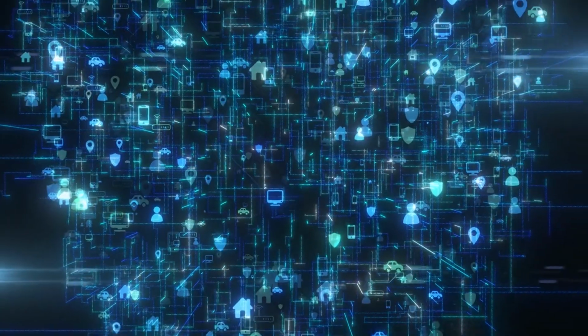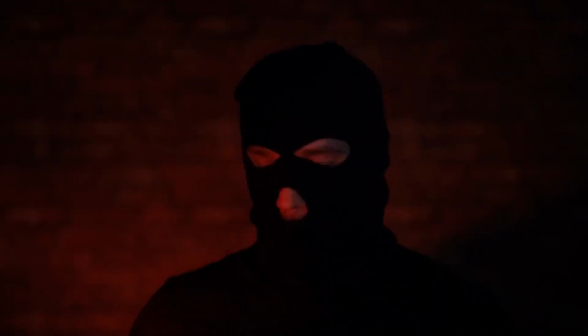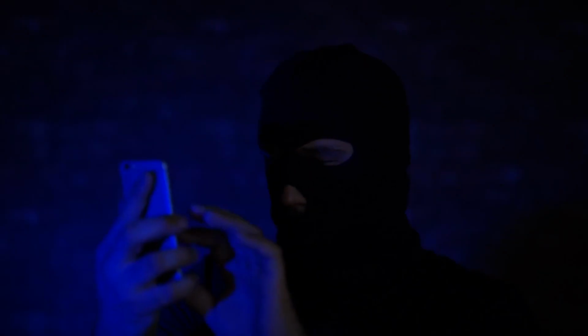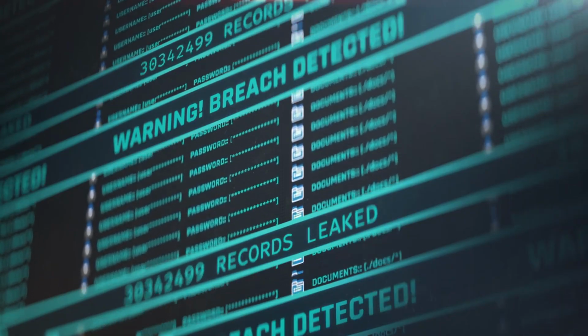Security risks and data breaches. In addition to privacy concerns, there's the looming threat of cyber attacks. Wearables, like all connected devices, are vulnerable to hacking, and the information they hold, medical data, location, biometric identifiers, is incredibly valuable to cyber criminals. A breach involving wearable data could expose not just usernames and passwords, but a person's entire health history, physical location, and behavioral patterns. The fallout from such a breach could be devastating, both financially and emotionally.